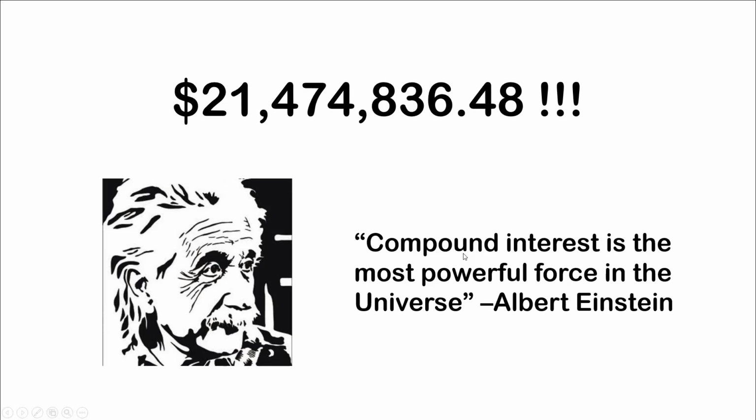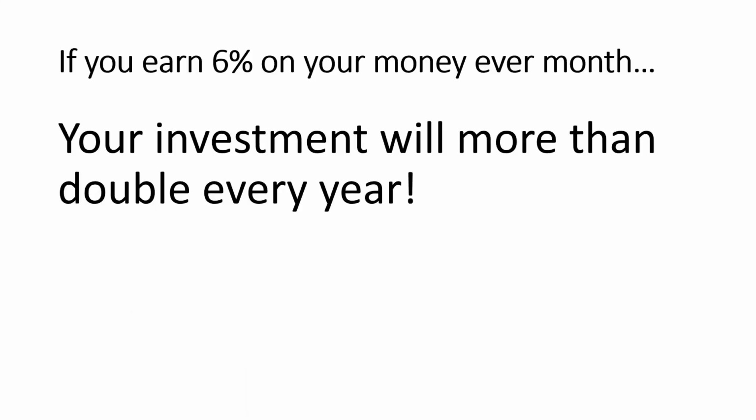We call it compounding interest, and that's what we take advantage of here. I'm not sure if this can actually be attributed to Albert Einstein, but somebody said compound interest is the most powerful force in the universe, and if you use it, it's good stuff. So where does that 6% roll in? If you earn 6% on your money every month, your portfolio will more than double every year. That's how that works. If you do simple interest on 12 months of 6%, you're going to double your portfolio.